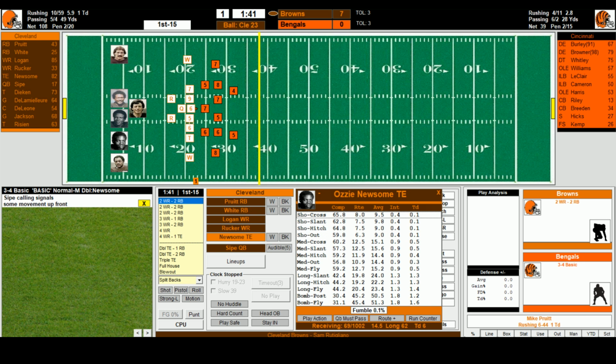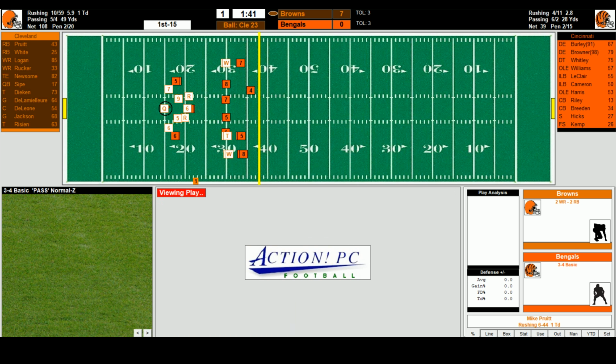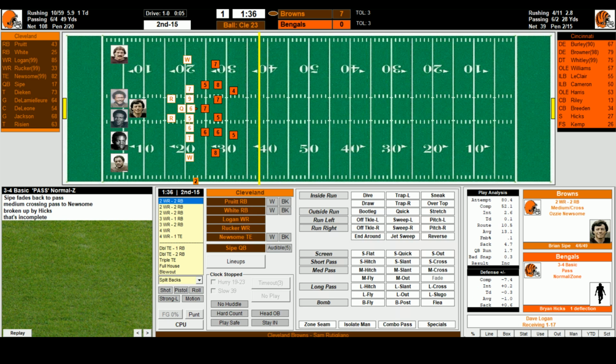Newsom, medium cross to the tight end. Sipe to throw. Waits. Newsom can't get it. Hicks broke it up, and it'll be 2nd and 15, following the deflection by Hicks. This is just an exhibition game. And the Browns won 20-17.